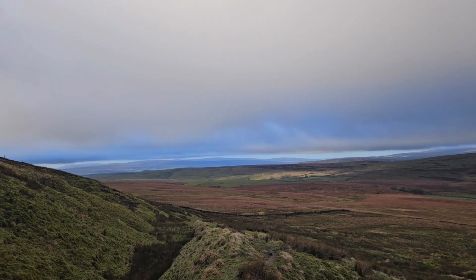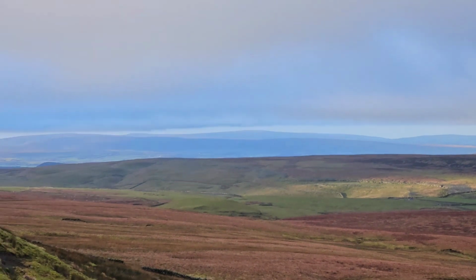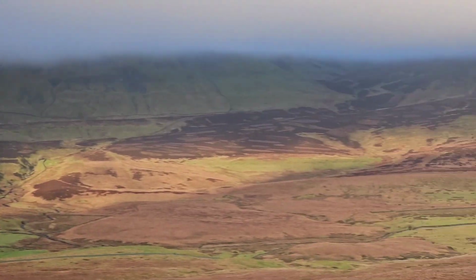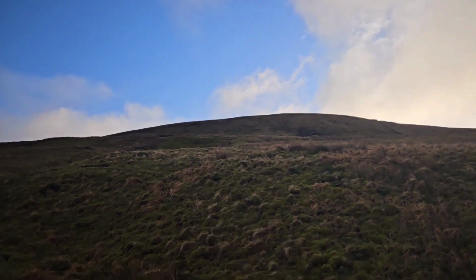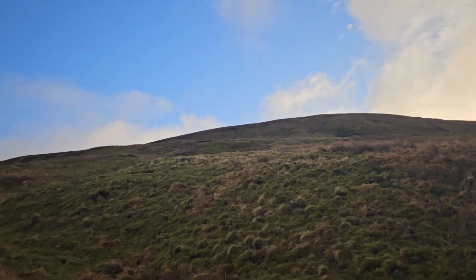Well, looking across there towards the southern lakes now. Just coming into view. So quiet. That's the only person I've seen apart from my father whizzing round on a little jeep type thing. Right, let's get up there.